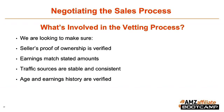Now, this entire vetting process will generally take 1 to 2 weeks. Our team is going to be emailing back and forth with you. It can be anything from 2 to 5 emails back and forth, just to make sure that if we have any questions you're able to answer them, and also to make sure you're responsive and keeping up, getting us the answers we need to finish the vetting process.